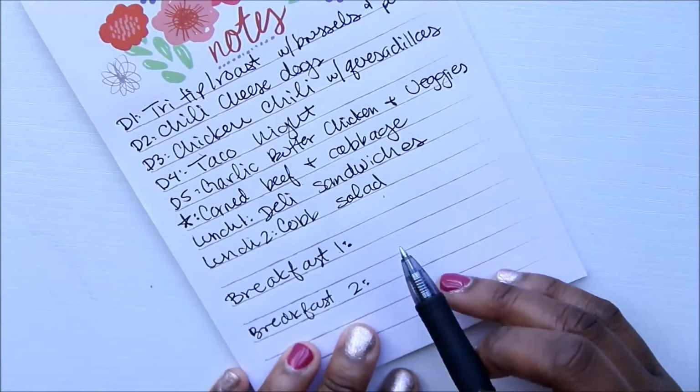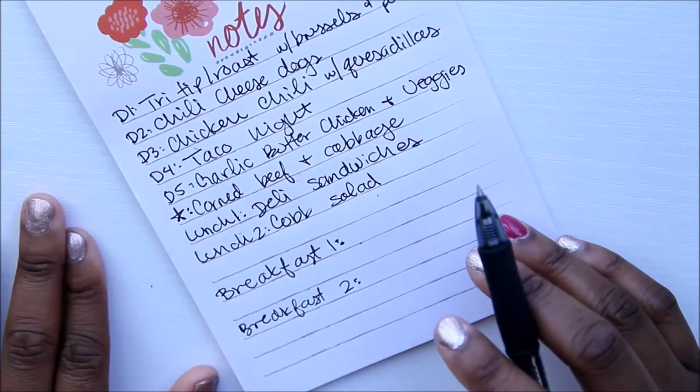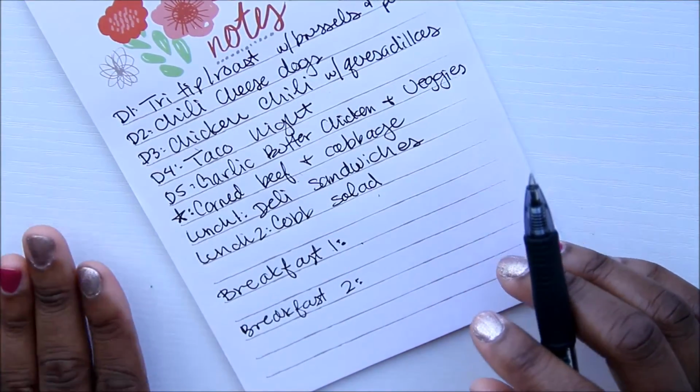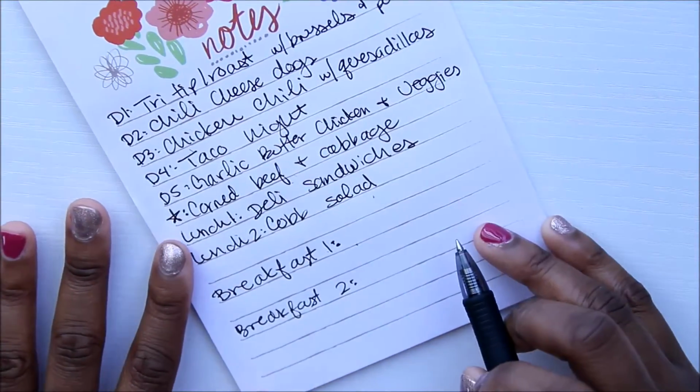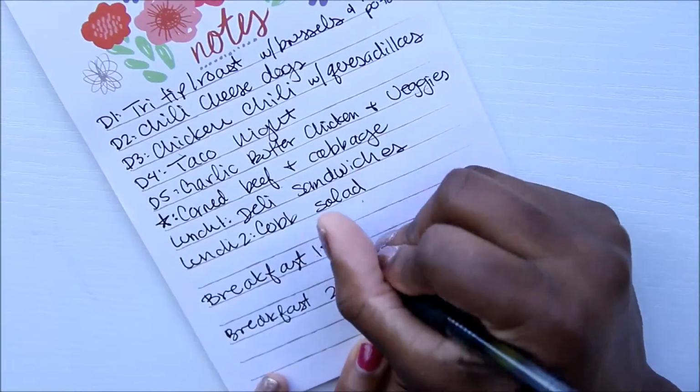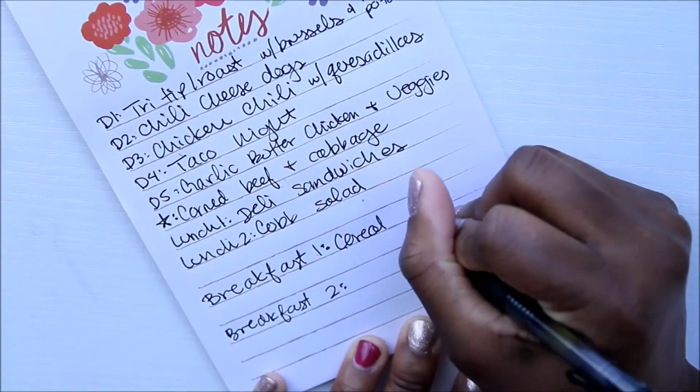Okay, so moving on to breakfast ideas. I like to do one breakfast that's kind of like a main item that I'll make, and then I like to leave room for things like cereal or yogurt parfaits or something like that. So that'll be the first one. We'll do cereal and fruit.